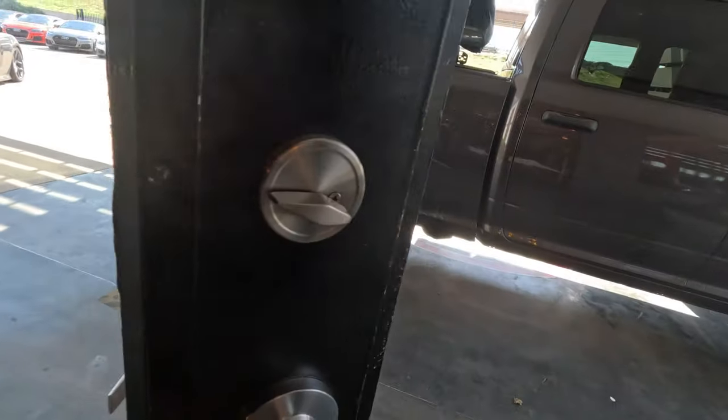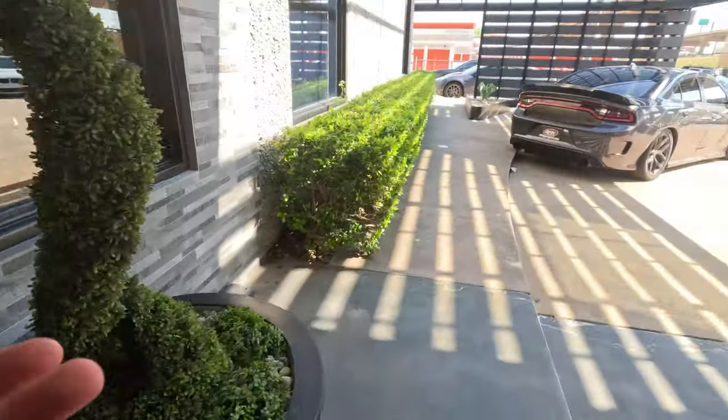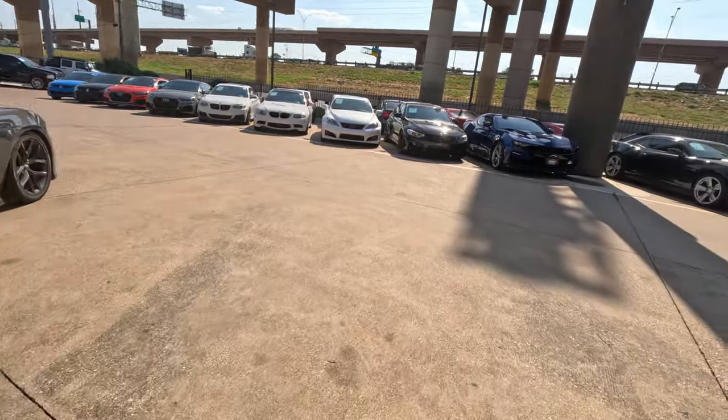Why do I always get shocked? I have like the curse every time I come here. I touch like a handle or a door handle, I just get shocked immediately.